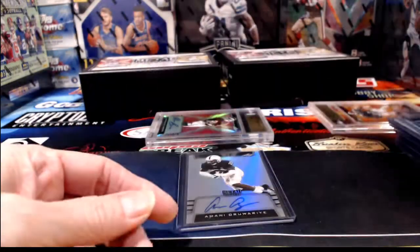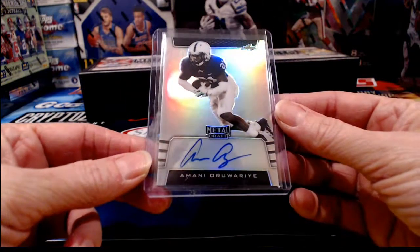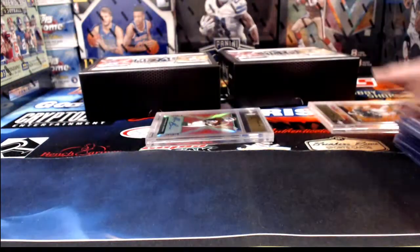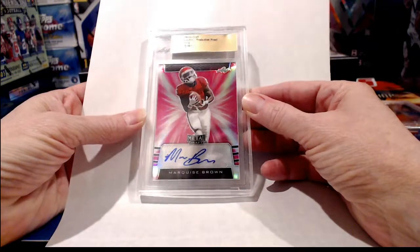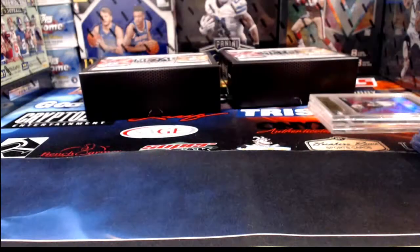DK Metcalf, he was still on the board the last that I saw. He is to M. Then we have Amani, you know I butcher this, Oruwariye. I'm sure that's really wrong. It's an O. And our slabbed hit, oh, it's Marquise Brown. Nice, for the Bs. And again, of course, all of these slabbed cards are one of ones in the jumbo version, so woohoo!